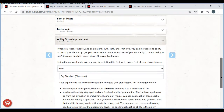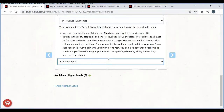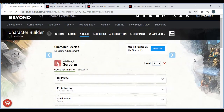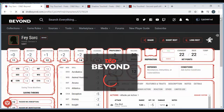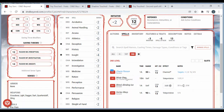Cool. Now, in the example in the forums, they were mentioning Dissonant Whispers, I think there was. Yeah, Dissonant Whispers. So we'll choose that. That's a good example because Dissonant Whispers scales. Just good to show. So if you choose that and then go to the sheet, you should now see that we have Dissonant Whispers and we have Misty Step.